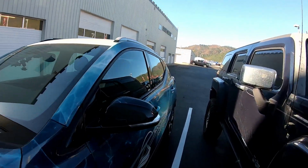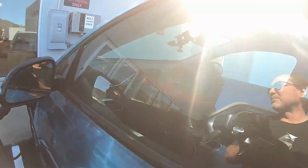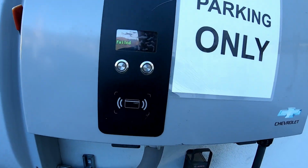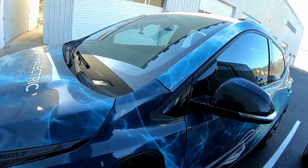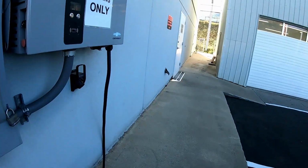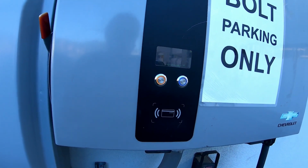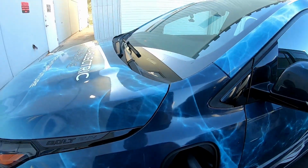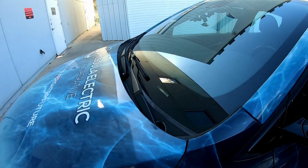I'll go see if I can find somebody so we can move the car, maybe. Oh, it still shows unable to charge here. Doesn't show anything there. Communication failed. Oh, let's try this again. Unplug. Man, that's a struggle. Summary. Okay, connect plug to EV. I don't see nothing. Oh, there we go.